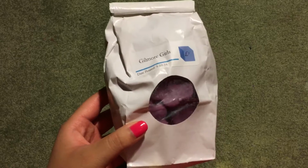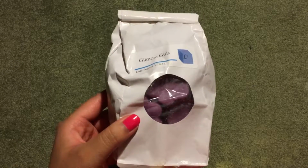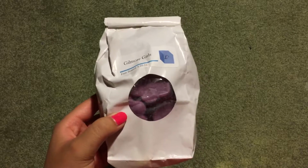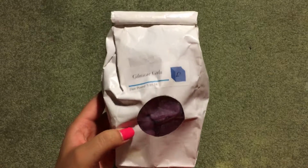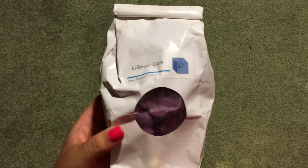I do like it. I just wish it was more of a tart watermelon than a creamy scent, because it really does remind me of honeydew. It's not really the watermelon I was going for, but it's still good, and the throw was really strong, so that was really nice. Love Jennifer's wax. It always throws amazing for me.